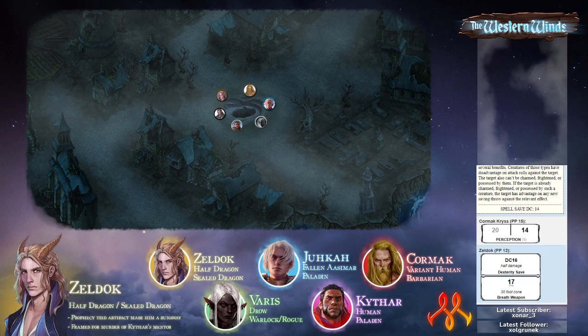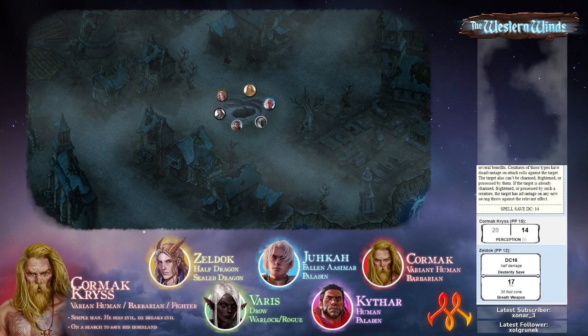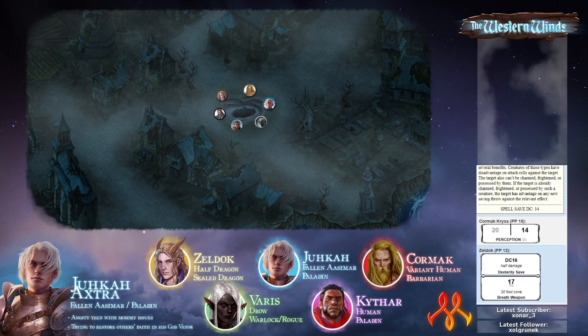Did we do Varus and Kythar? Oh yeah, we did. Cormac, your turn. Did Cormac already have a turn or no? No, you did your protection from evil and good. Okay, Cormac, your turn. Well, I don't know what to do other than stand here and look pretty. Well, you've got to think of something. Might I say you're doing a good job at that already? Oh, well, thank you, buddy.